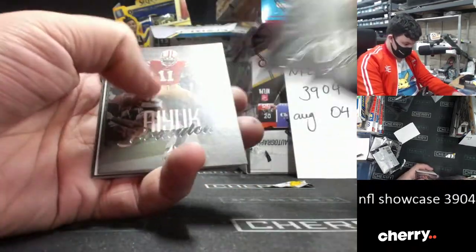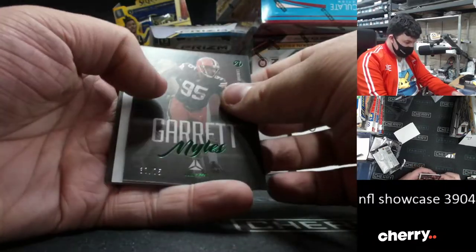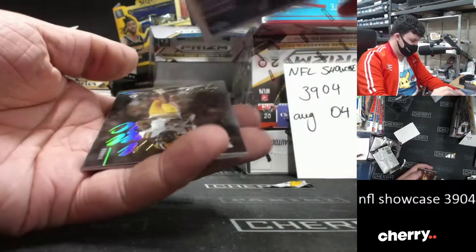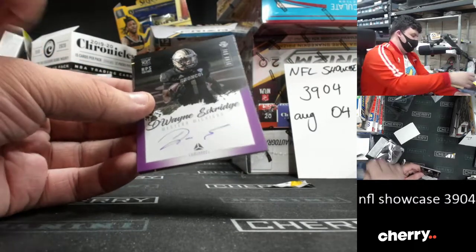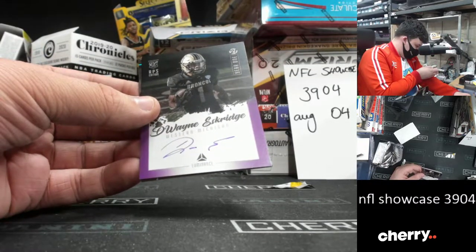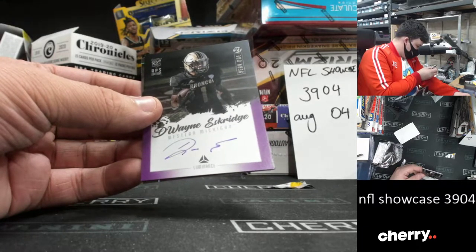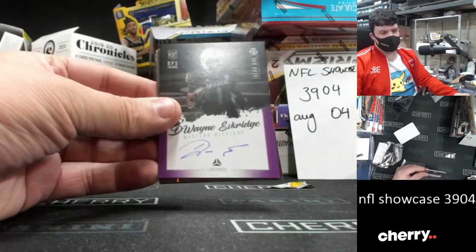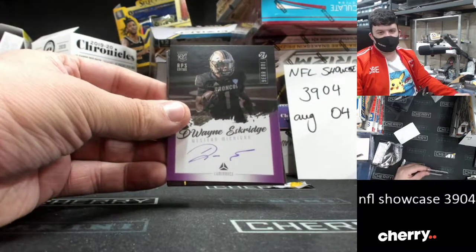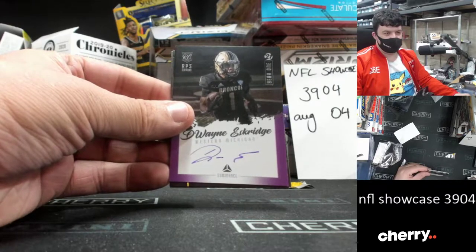Final one. Patrick Mahomes base. Always include one of those. Myles Garrett to 75. And Dwayne Eskridge. Purple. I have no idea. Purple would be pretty short, I'd have to think. That's the first time I've seen purple. Purple is actually potentially one of one. Oh boy. I don't want to jinx it. Or super short print.